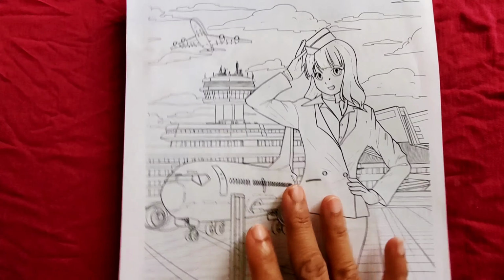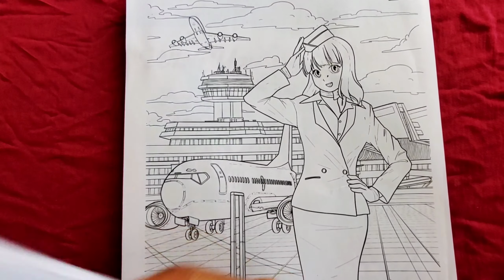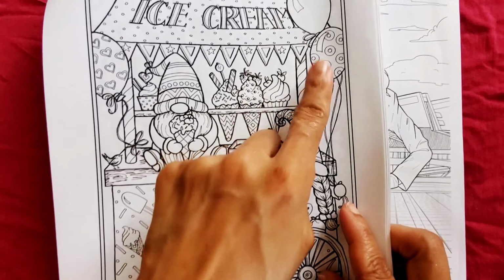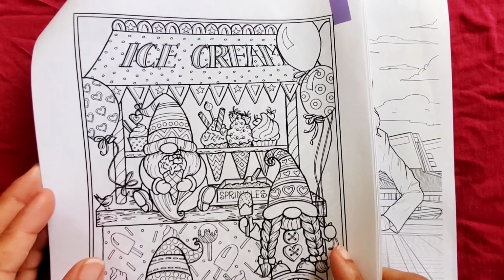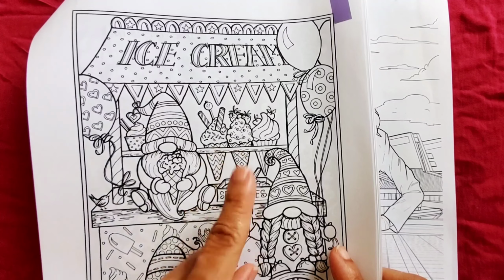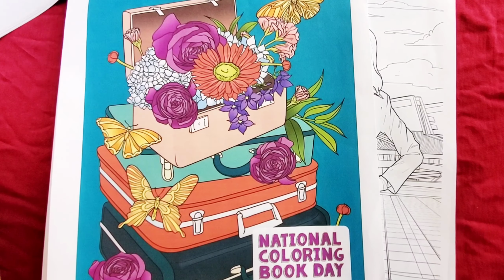1, 2, 3, 4, 5, 6, seven, eight. So there's gnome and food. But I was going to color the balloons in here because it's all three in one instead of doing a separate one. So I might just count this as the balloon. So that's all eight. Gnome and ice cream, the food and the balloon. And this is from the National Coloring Day book.